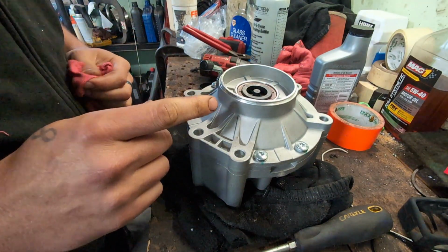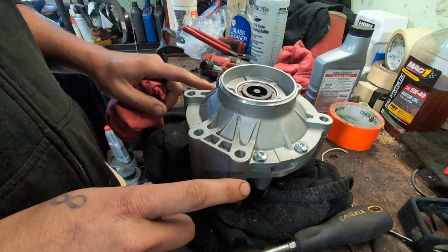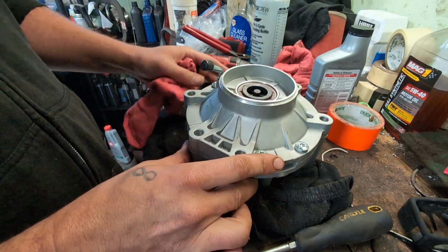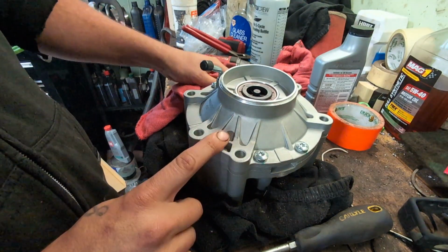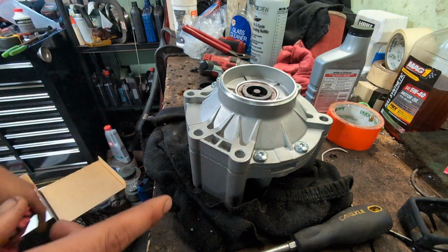Ooh, one. Oh no, those are T40s. Okay, I was going to say it looked like these were different, but the bolts and everything are all the same. Quality case from what it looks like. Looks just like OE. So yeah, I'll quit my rambling. I'll get this thing put in.